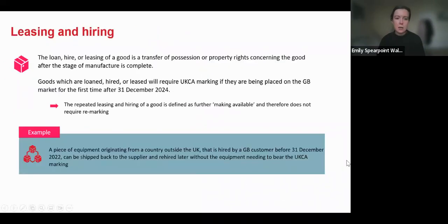And finally, on leasing and hiring, which is another area we've had some questions. So the loan, hire or leasing of a good supposes a transfer of possession or property rights concerning the good after the stage of manufacture is complete. For goods that are loaned, hired or leased, you will need UKCA marking if they are being placed on the GB market for the first time after the 31st of December 2024.